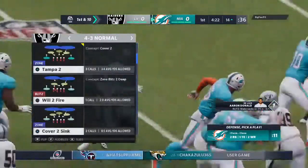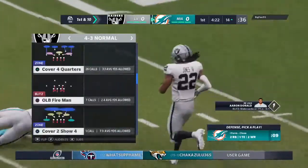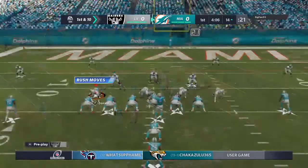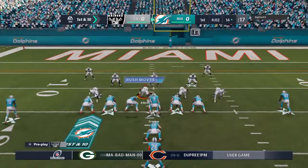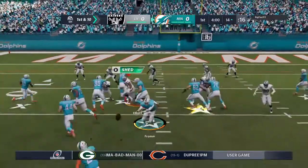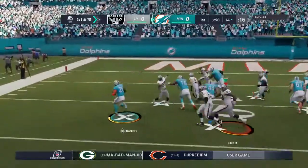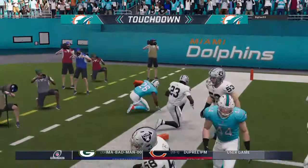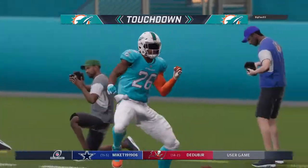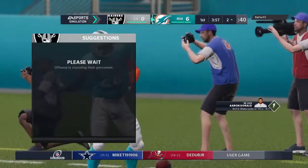Well, no slow start here. A couple nice chunk plays back-to-back. I love the momentum that they're showing here early because they did it both ways, right? Threw the ball on first down for a nice chunk of yardage. Came right back and ran the ball. Looks like they've got the defense set back on their heels. And he will take it in for a Dolphins touchdown. Taking it in from 14 yards out.